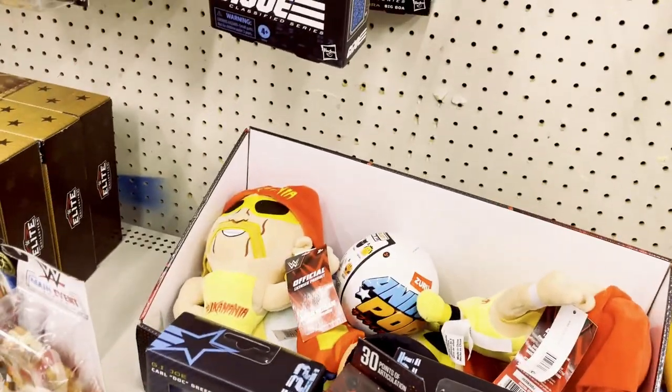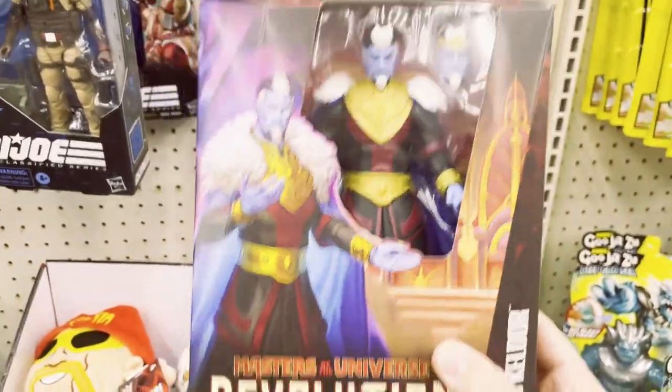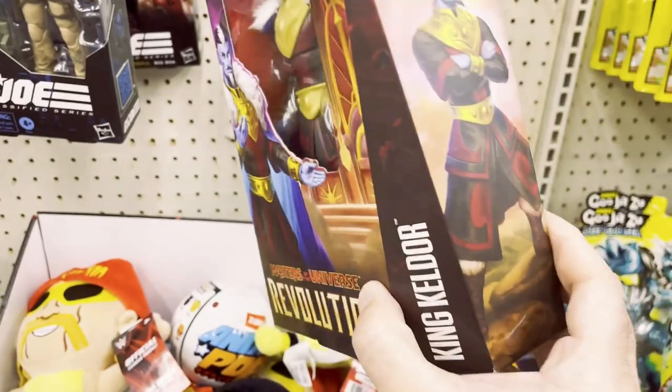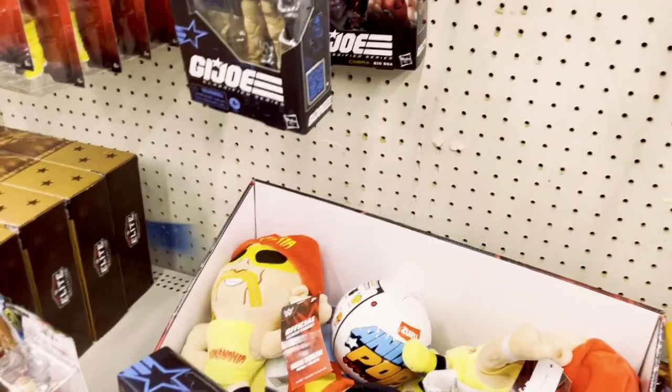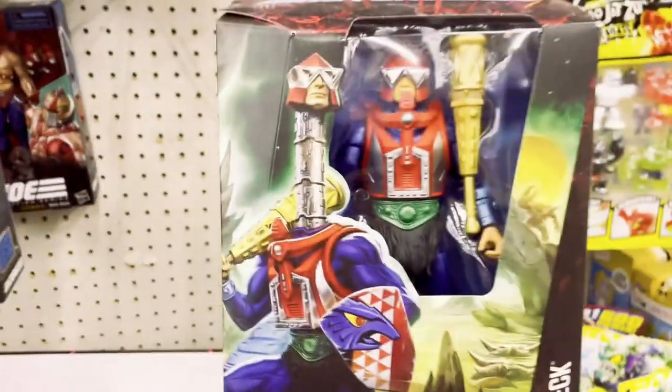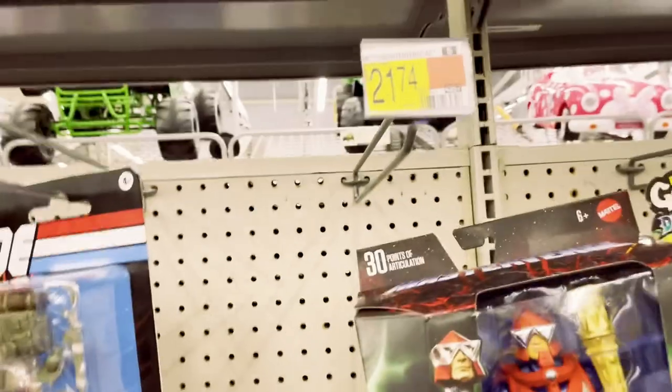And yeah, this guy, I don't know who this next guy is. He's from the newer stuff, King Keldor. So don't know anything about him. And then he had this guy, Mechaneck. Silly character, the neck that extends so you could see over things, I guess.